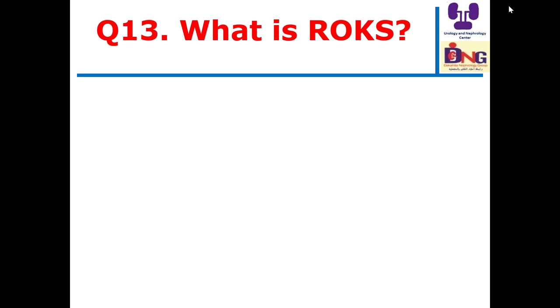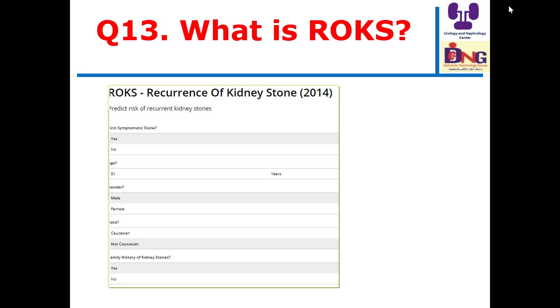Do you know what ROX is? It is the risk of kidney stone recurrence. Perfect. This is a free calculator on Google. If you search for recurrence of kidney stone calculator, it was released in 2014. You just fill in the spaces.